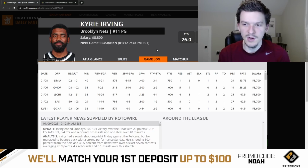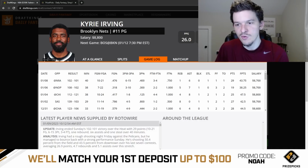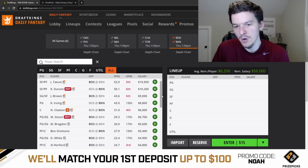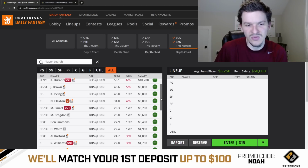I expect him to be pretty popular on this slate, but I think Kyrie at 8,800 looks really good here. Usage is going to be great. He should play a ton of minutes. The offense is going to run through him. Really nothing negative you can say. It's just that he probably will be owned pretty heavily. So if you want to fade in tournaments, I guess you could, but I'll probably be playing Kyrie, just kind of eat that chalk.